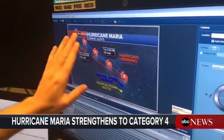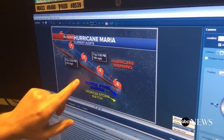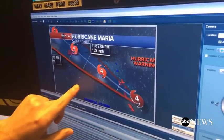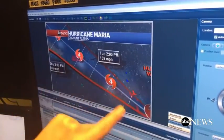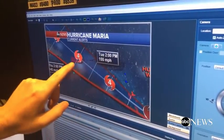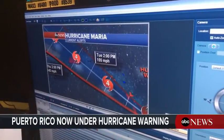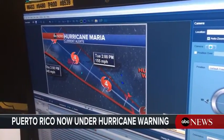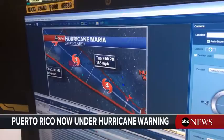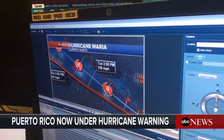While we have now the hurricane warnings in effect, Puerto Rico now under a hurricane warning, the Virgin Islands, you can see here as I zoom in on the track, it's hitting a lot of those northern Caribbean islands there. That is the U.S. Virgin Islands, and that's Puerto Rico. And we, again, have winds 155. That's nearing Cat 5 strength, so very dangerous conditions. And right now, hurricane force is 25 miles outside the center, and tropical storm force is 125 miles.